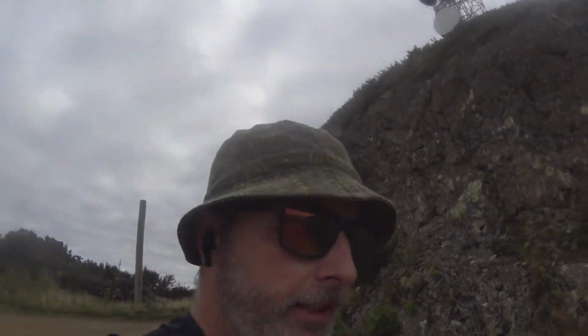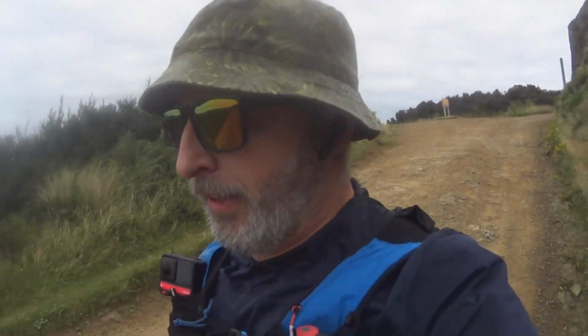So I'm just coming down from the top of Makara Park, heading down the 4x4 track now. Oop, I've just changed hands, trying not to get in the way of the time-lapse that's recording.